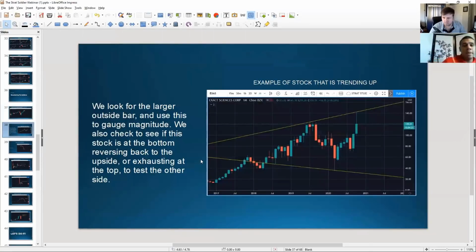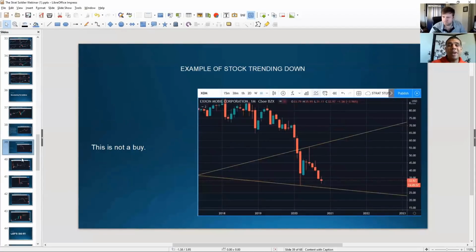I'm going to go through this pretty quick so we can get to the trade walkthrough. Here's an example of how to draw those higher highs and lower lows backwards. You don't have to draw the lines, but it helps me. I like to draw the lines. For example, here's XOM. Is this a buy? This is a broadening formation on the monthly. No, that's not a buy.